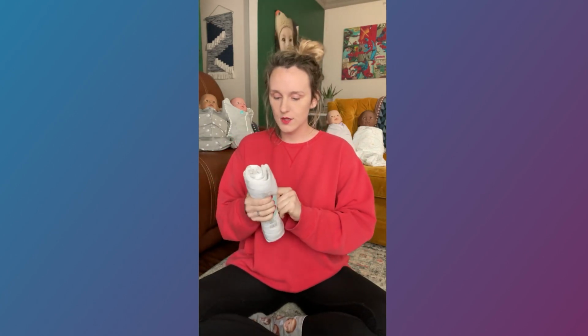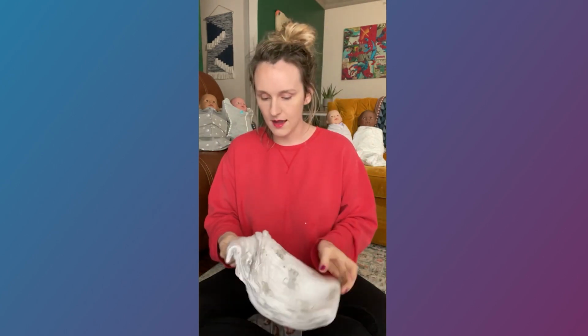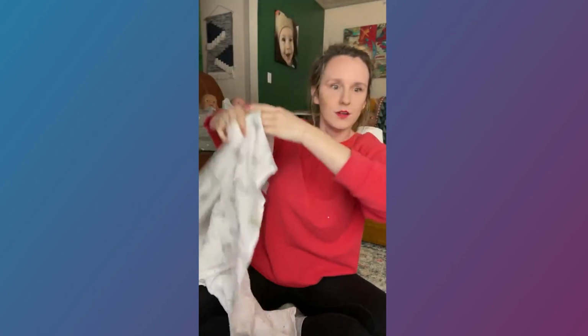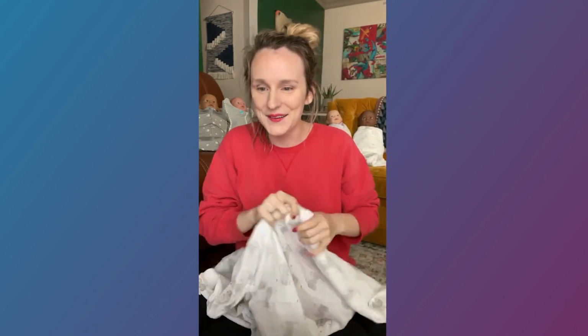I'll open it up here to show you, but I also have my fabulous baby models that will show it off for you. So this one is a giant piece of 44, I think it's 44 inches by 44 inches. And it's this super lightweight, lovely fabric. Look how big it is. Ta-da! And you see how it just flows? They're pre-washed for softness. And so the fuzz is happening.